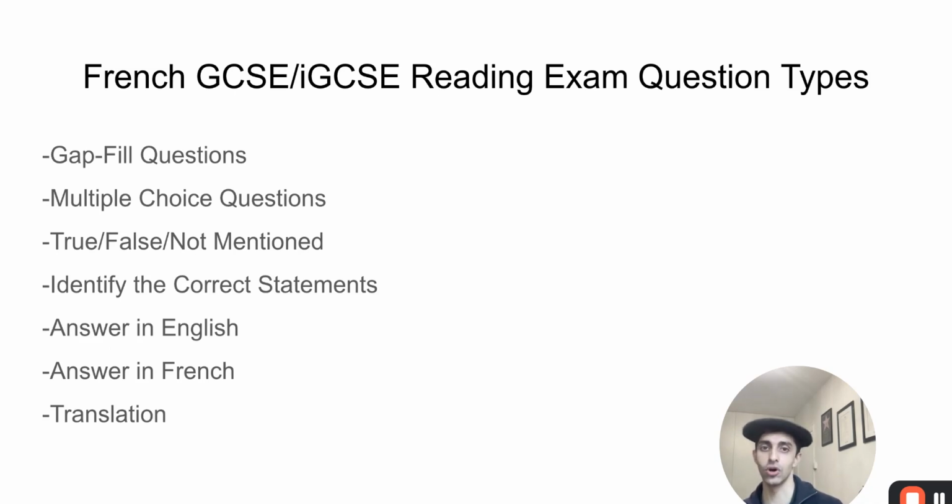This is a list of some of the most common different question types that can come up in the reading paper across different exam boards again. This is not an exhaustive or definitive list, but it's a thorough list of the most common question types across different exam boards. These include gap fill questions, multiple choice questions, true, false, or not mentioned questions, questions where you have to identify the correct statements, questions where you've got to answer in English, and questions where you have to answer in French.